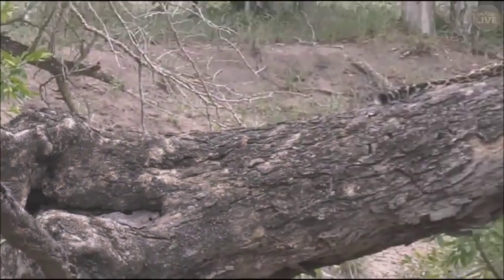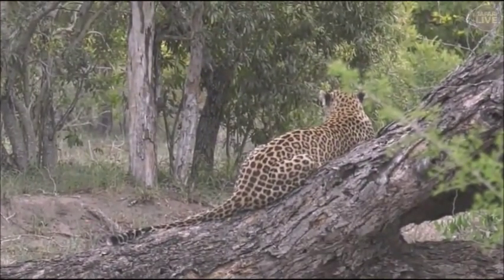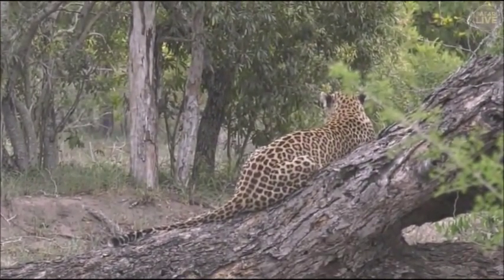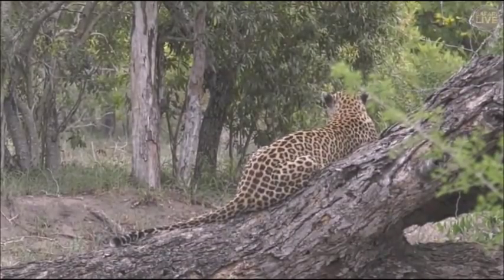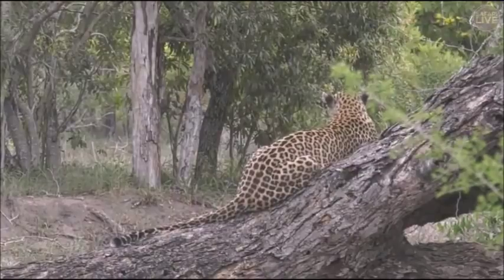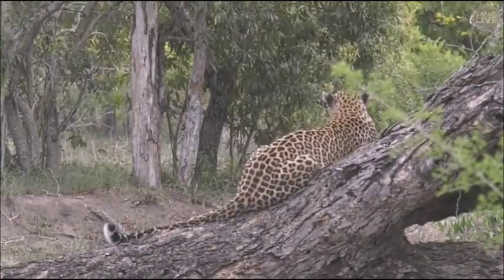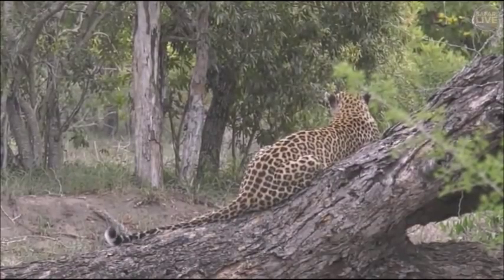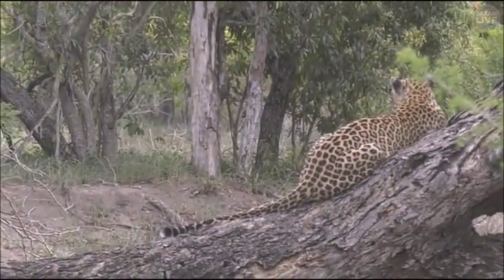Now, what I want is for Thandi to get up from where she is, turn around, walk over towards the hole, put her face down, and then call out that little cub. I know my Christmas wish list just keeps getting more and more precise, but it could happen. Sorry, I just thought I heard something. Hold on. No, I'm just getting overly excited.